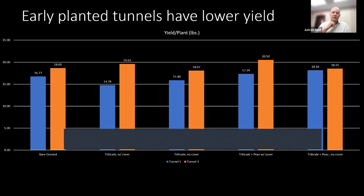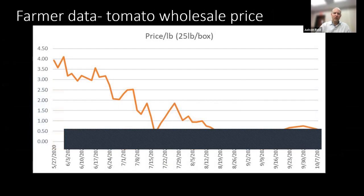So that's something that's very difficult for us to manipulate, which is root zone temperature. I can add all that biomass, influence my microbes, my background nitrogen levels, my soil aggregation. I have very limited ability to influence root zone temperature. Knowing that colder soils tend to reduce our total yield, farmers still want to plant early.